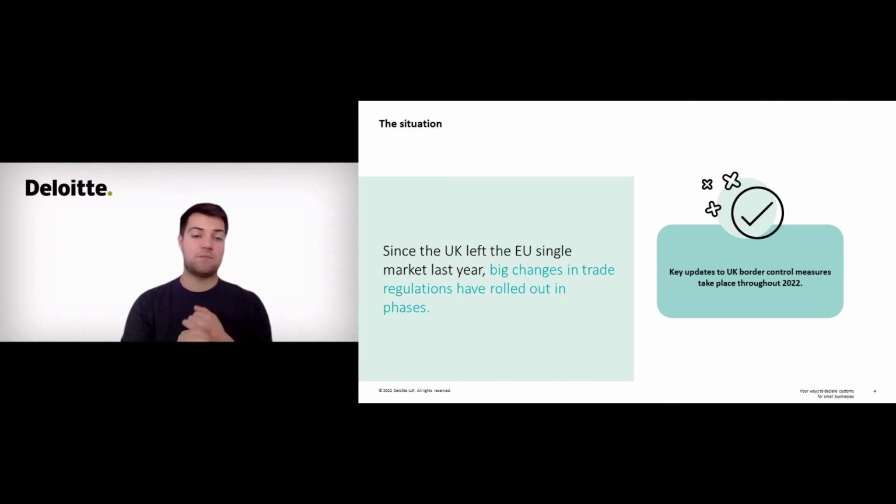Now, the easement from HMRC said that at the time of submitting your customs declaration in the UK, you wouldn't require the statement on origin at that moment in time, because they recognise that for shipments, specifically in the early part of the year, January through to March, it may take some time for importers to obtain that documentation from their suppliers. However, obviously, what HMRC did say, this isn't a free hit by any means.